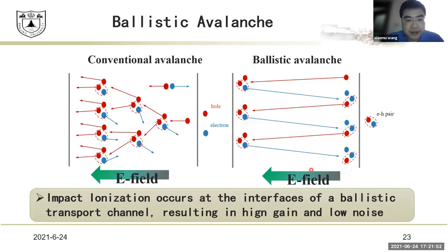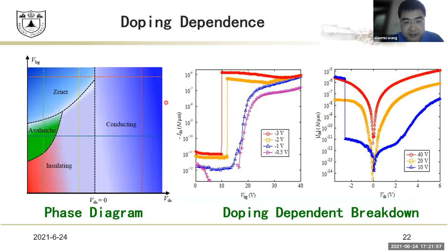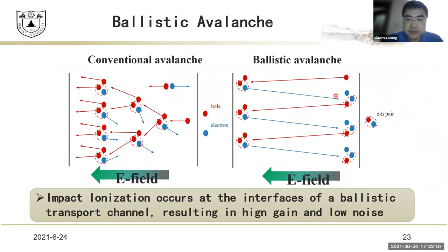So here we summarize the main finding. In this kind of device, it's a new kind of ballistic avalanche. Because the carriers are ballistic in the BP channel, and the impact ionization occurs at the interface of this channel, it results in very high gain because it's a highly deterministic behavior. And we can get very low noise.